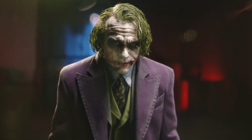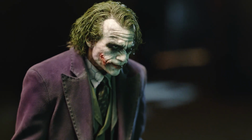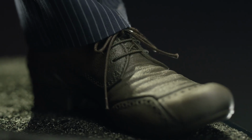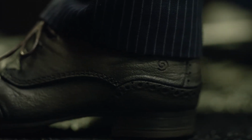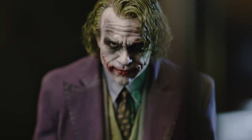And again, you're looking at the silicone head sculpts, which makes it, in general, look very realistic. I think from various angles, it always looks good. Heath Ledger, and they talk about it in this video too, is very, very difficult to capture because there's so many different looks in the film. But I do tip my hat to JND. I think that they did a phenomenal job here.